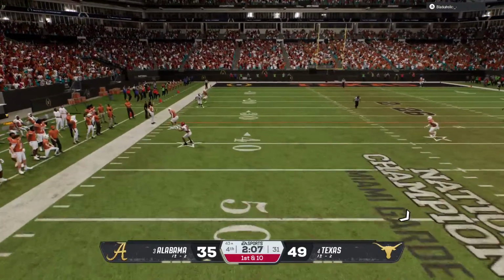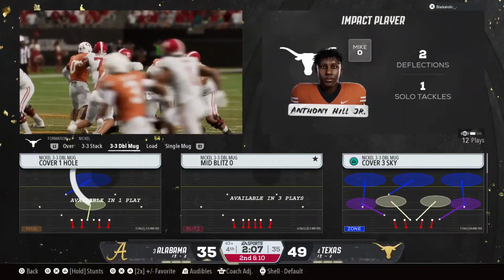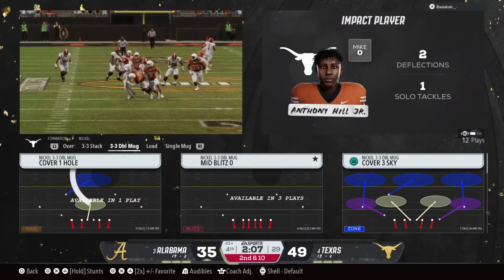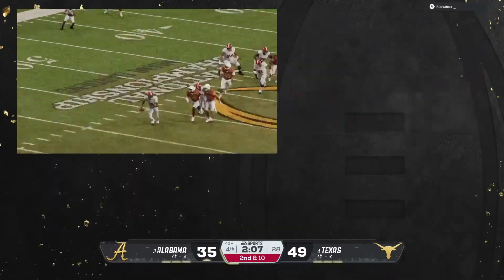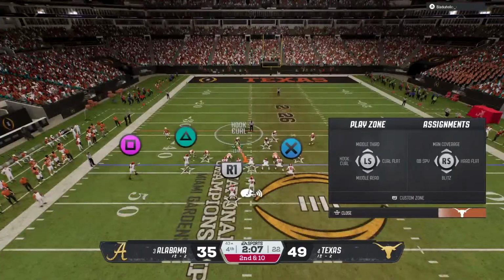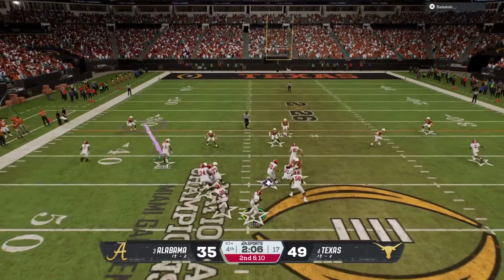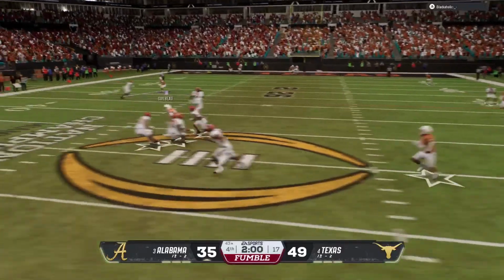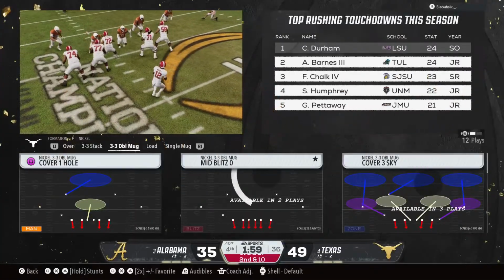Moves out of the pocket. He'll wisely throw that one away. Incomplete. 2nd down coming up. Back to throw. It's Russell. On the move now. Nowhere to go here, and the ball is knocked loose. And the ball rolls out of bounds. The fumble results in a huge loss.